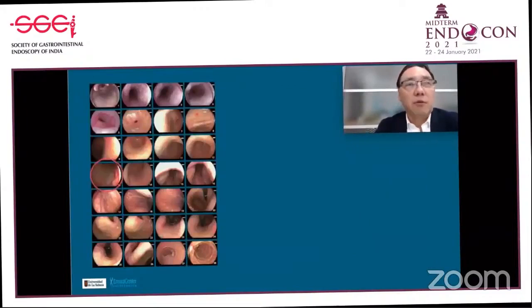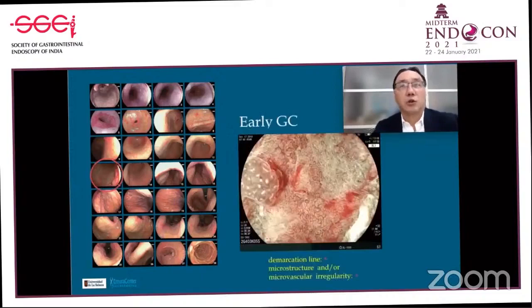Here is also another reconstruction of a complete photodocumented EGD, in which we can diagnose patchy redness in the antrum and also in the lesser curvature, and a 2A plus 2C lesion in area 13, that is the posterior wall of the lower third of the stomach. Or if we do magnifying endoscopy using BLI or MBI, we will identify here a demarcation line and microstructure and microvascular irregularity, which makes the diagnosis of an early gastric cancer.